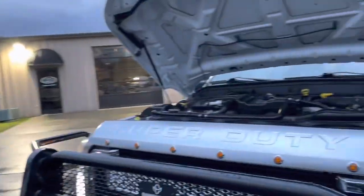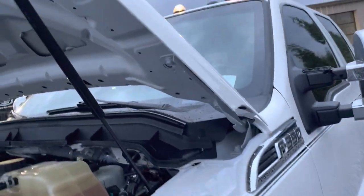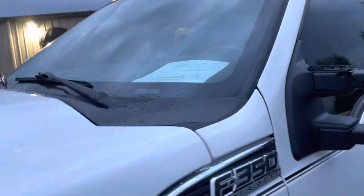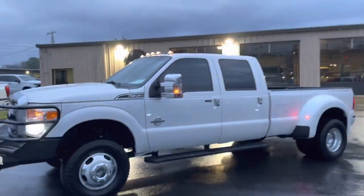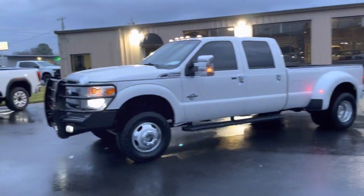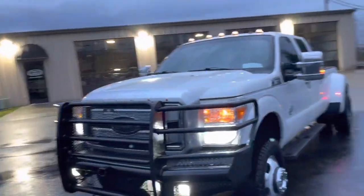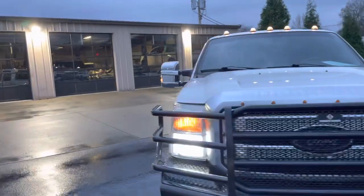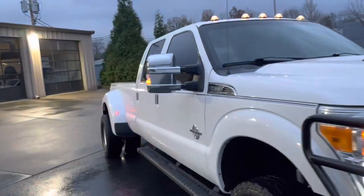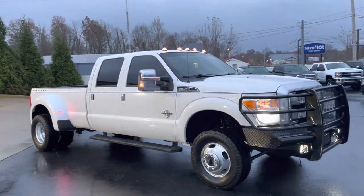So there it is. '16 F-350 dually diesel Lariat Platinum we have here at Perkins Motorplex in Mayfield. Man, tickled to death with it. Guy who traded it in worked out of this truck, but mechanically took great care of it, and even cosmetically. We've seen much, much worse. For the year and miles, about as good as it's gonna get on a big truck like this. Just awesome.